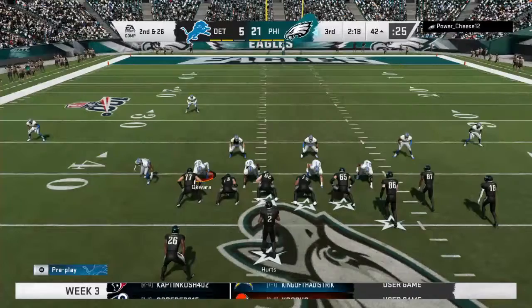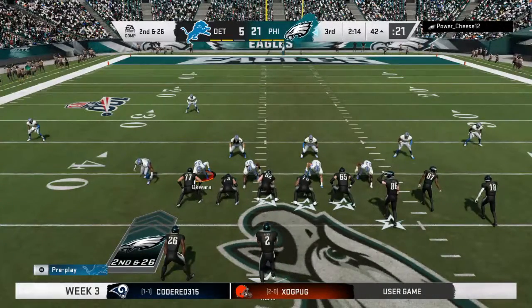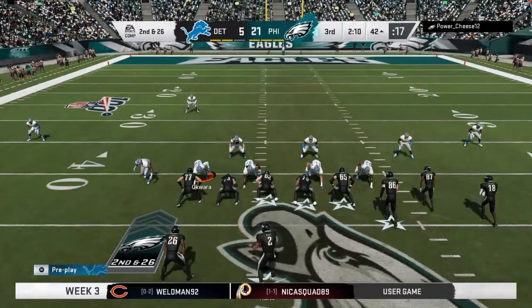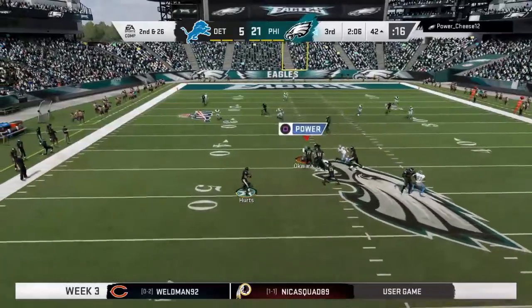Here we go. 60 outlaw. Watch the screen. Watch the screen. Set. Mike 51. Mike 51. Hey, tighten down.